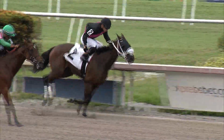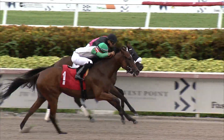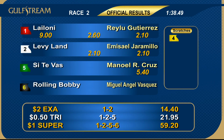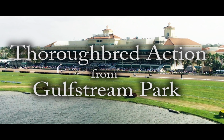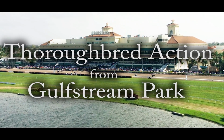Number 2, Levyland softened up early by Leilani. Relu took not 1 but 2 early runs at Levyland. And in the final 1/8 of a mile, those 2 runs proved a valuable measure as Leilani rallies down the center of the course to get up and nail Levyland, giving Juan Alvarado and Arundel Farm a sweep of the early daily double. Raylu Gutierrez back in town, and he was aboard for the winning ride.